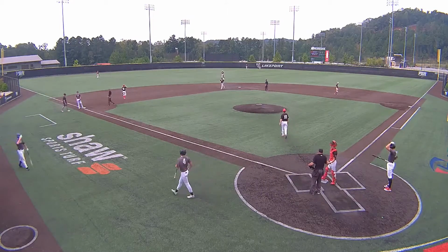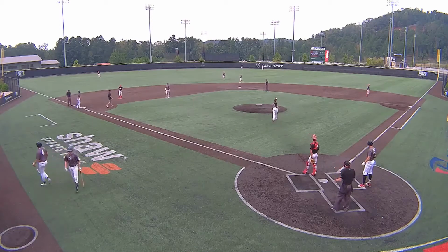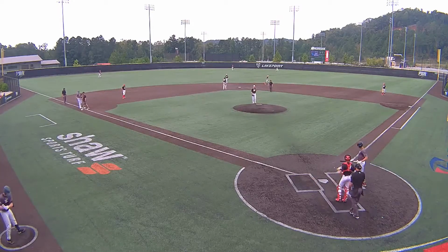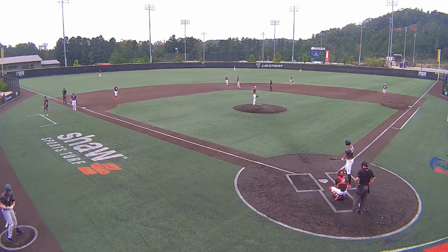If that one would have stayed in, that's definitely at least scoring 2 runs, and maybe the hitter even gets a triple out of that. But like I said, very fortunate for Tennessee Nationals Red that it went and bounced over the fence for a ground rule double, because you at least saved 1 run on that one.